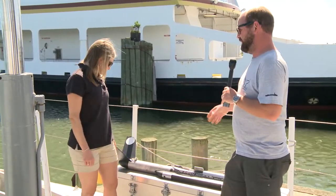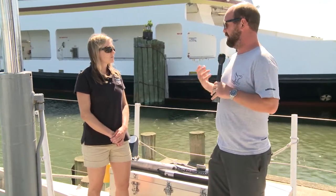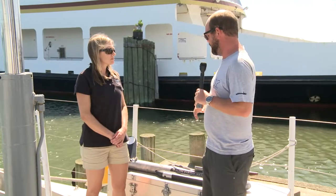The other thing that we'll do with it is go to wrecks that we already know about that are difficult to see because you have limited visibility, and you can't see the entire wreck all at once with a diver. This gives you an overall plan image of what the site's distribution is like. So we crank that up to high frequency and we get a really good detailed image. We've done that this summer on sites like the FW Abrams, and you can see really distinctly all three boilers, the engine space, and how the whole ship is oriented on the seabed.